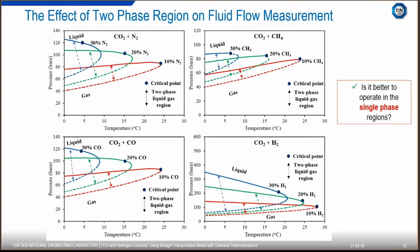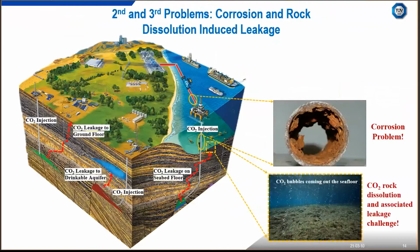And okay, we are going to dig into the second and third significant problems, which are CO2-induced pipeline corrosion and reservoir rock dissolution. As you can see here in this slide, there is always a big concern for policymakers, government, stakeholders, and operators, and that's the risk of CO2 leakage from transportation pipelines or subsurface reservoirs into the environment. And if that CO2 leakage happens, all the efforts we have made for capturing and storing CO2 would be wasted, which is a big disaster, actually.